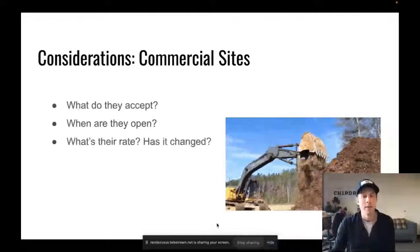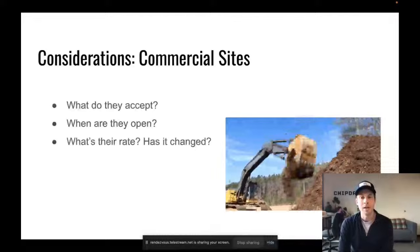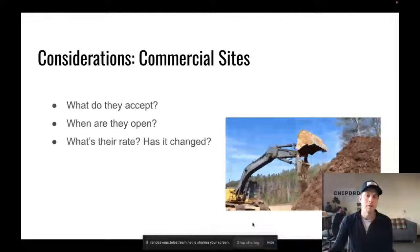So what's their rate? I know a lot of places in the country will take materials for free, and I also know a lot of those places change their rates. So places that were once free are no longer free. That happens a lot. Or places are seasonal. So when there's a high demand for wood chips or mulch material, they may let you drop there for free. But as soon as they don't need it anymore, or they fill up, they jack the rates up. So variable rates is something you would want to consider.